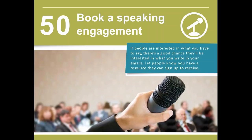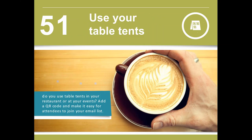Number 50 is to book a speaking engagement. If people are interested in what you have to say, there's a good chance they'll be interested in what you write in your emails. Let people know that you have a resource that they can sign up to receive. And by that same token, if you need a speaker for one of your upcoming events, feel free to reach out to me. We're contacted all the time and are very happy to deliver marketing presentations to an audience, and we do customize every presentation for the audience. And that's a great way for you to get additional exposure for your own organization.